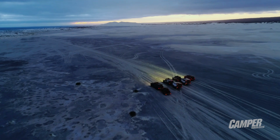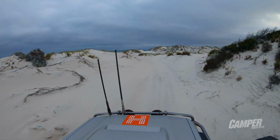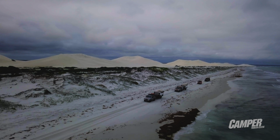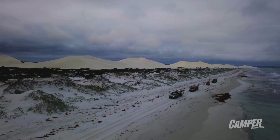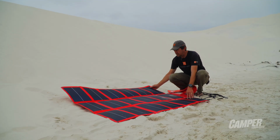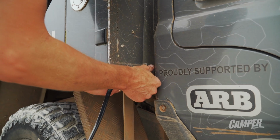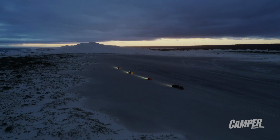If you search for Bilbunya dunes online, you get a couple of outcomes, but the ones to take your breath away are those between Point Culver and Point Lorenzen. They look as tall as skyscrapers and never ending. Here, the team takes the time to work with the pros from REDARC to assess the vehicle's charging systems and to add a bit of juice using solar blankets before another night in the dunes by themselves.